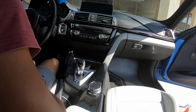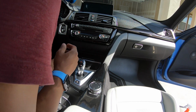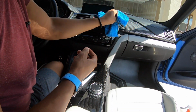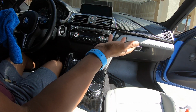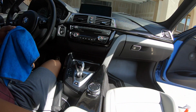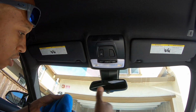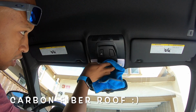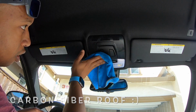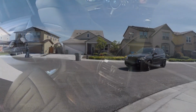I'm going to wipe the dash. I have a leather dash, but I'm still going to wipe it, just knock the dust off of it. And like I said, I'm removing the majority of the germs. If your car has a sunroof, my car does not, but if your car has a sunroof, you want to clean that switch. If I did have a sunroof, the switch would be here. Here we are in the X5.